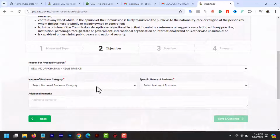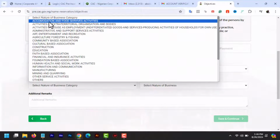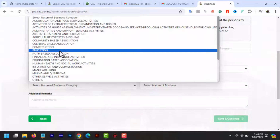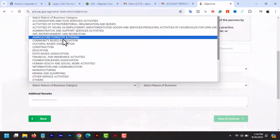Then nature of business. Here you need to select a business category that matches what your business is all about. Are you an educational business? Then you select education. Then we have other options. We have administrative and support services, which is the best option for most service-based businesses like maybe your welder, hairdresser, furniture maker, and so on. So make sure you choose the right category for your business.